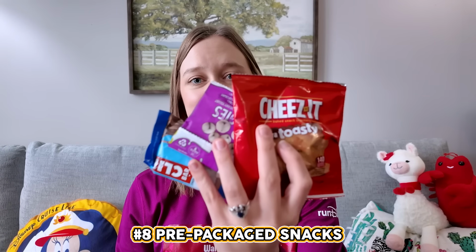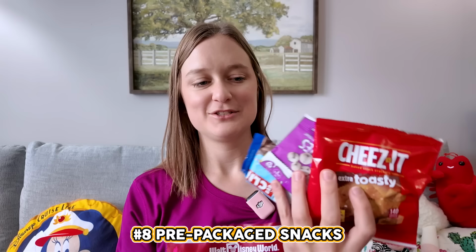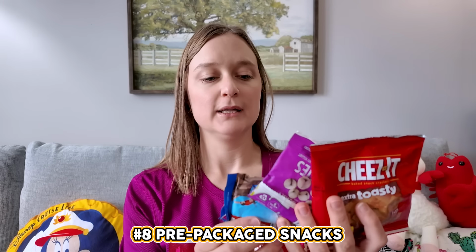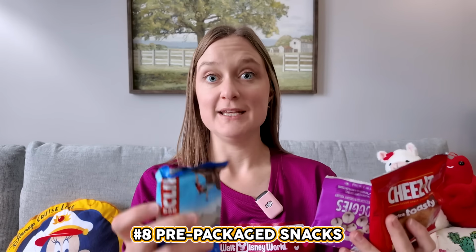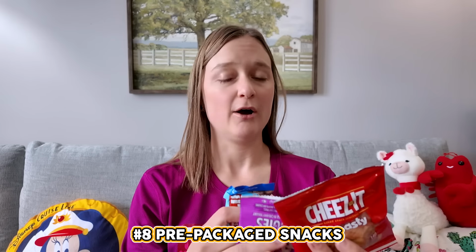Number 8, we have pre-packaged snacks. So one thing that a lot of people don't really realize when going to Disney World is you can actually bring your own snacks and food into the parks with you, which is what I always do. I always have some type of snack in my bag with me, even though I plan on eating in the parks or having some type of snack whenever I'm in there.